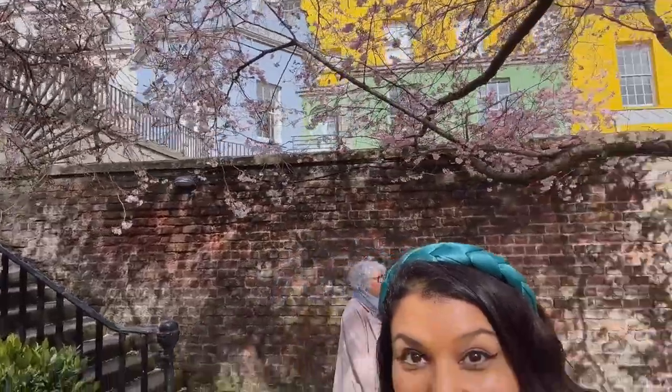At the gorgeous Dublin Castle, which is just behind me here. As you can see, it's all colourful. We've even found Blossom. So come with me, we're gonna go and have a look around inside.